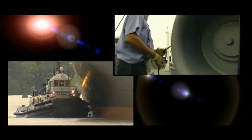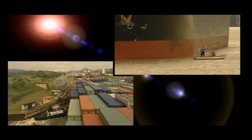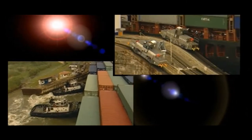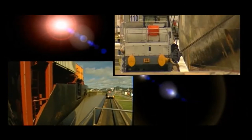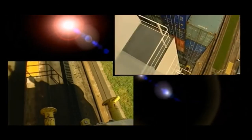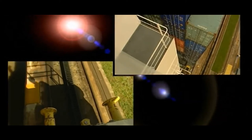Small maneuverable tugs pull and push these colossal vessels with steel towing cables. The gigantic container ships are pulled into the locks by powerful 1,000 horsepower locomotives. These mules, as they are called, have been doing this for almost a century. The ships have 30 centimeters of leeway to the port and starboard while in the lock. This truly is precision navigation.